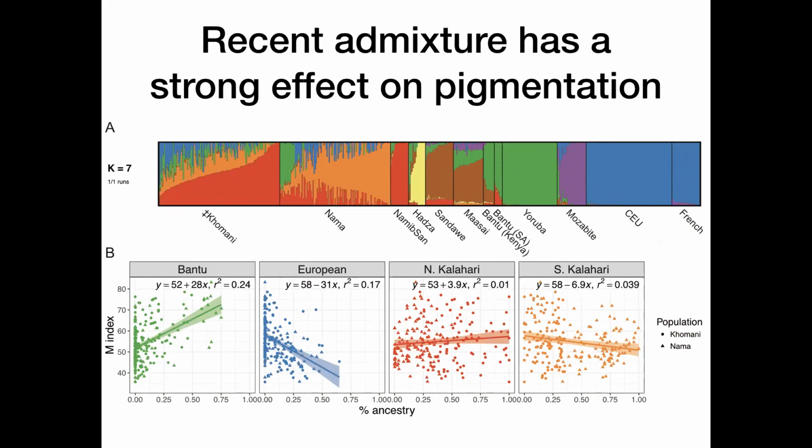So on this top panel in A, basically I'm just giving you a breakdown of what ancestry looks like across these different populations. So each line here, this whole column, indicates an individual. And here I've broken this down into 7 different populations. So on the right, you can see the CEU, or these Europeans from Utah, and the French populations in blue. You can see this green color corresponding to West African ancestry, this Yoruban ancestry, or Bantu ancestry. In the brown color, you can see for the Sandawe and Maasai, these are representing some East African ancestry. This yellow Hadza component is indicating this ancestry from this other hunter-gatherer group. And then in the red, you're starting to see this Khoisan-specific ancestry.